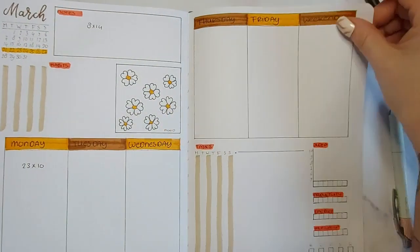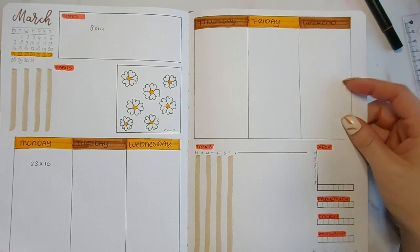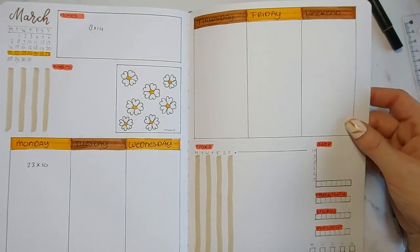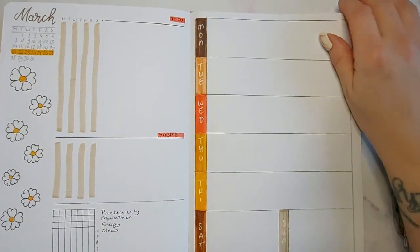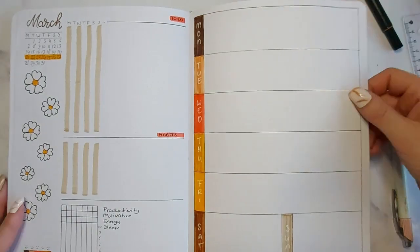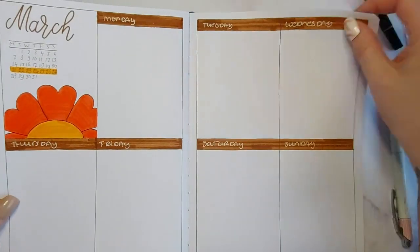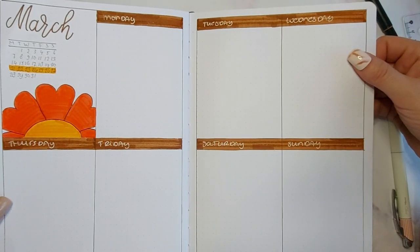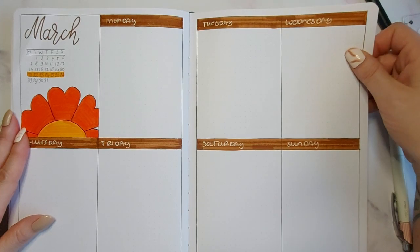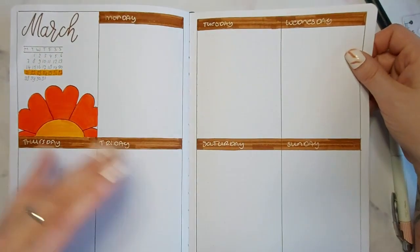Number 4. I do really like this. I do like the layout. I just need to do something with that weekend. Number 5. Yeah, I'm not gonna count anymore. The next one, the very simple one, but it gives you a lot of space. So if the freestyle does still feel intimidating, try this.